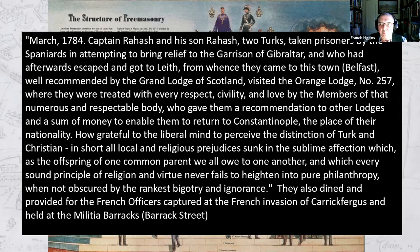How grateful to the liberal mind to perceive the distinction of Turk and Christian. In short, all local and religious prejudices sunk in the sublime affection which, as the offspring of one common parent, we all owe to one another, and which every sound principle of religion and virtue never fails to heighten in the pure philanthropy, when not obscured by the rankest bigotry and prejudice.